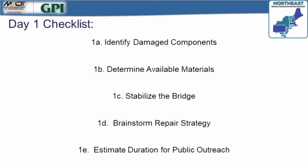First day was to identify the damage. Then we had to determine the availability, what materials we needed to be able to stabilize it and do the repairs. Stabilize the bridge, actually, and then come up with a stabilization method, and then brainstorm a repair strategy, and then estimate again the time that it would take to get it done.